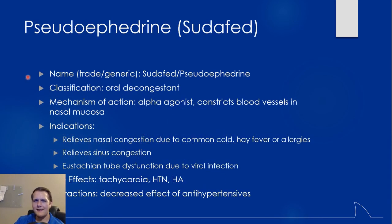Now, that was a nasally administered medication there with oxymetazoline. What can we use systemically, right? Remember, if you give it systemically, you're more likely to see more systemic symptoms. So now we have pseudoephedrine or Sudafed. Now, pseudoephedrine is going to be considered an oral decongestant. You take it orally, it gets absorbed.